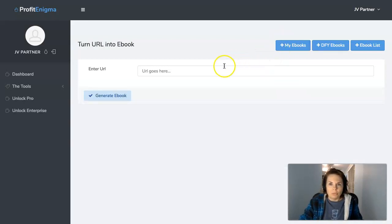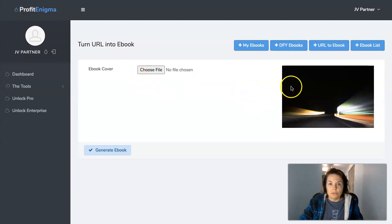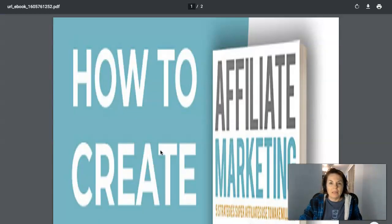I'm going to click the URL option. I'm going to paste how to create an ebook cover for affiliate marketing. And it's asking me to choose an ebook cover. So I've chosen an image from my desktop here. I'm going to choose generate ebook. And let's see what we get.